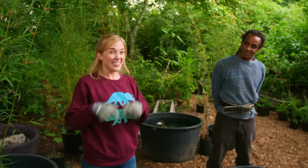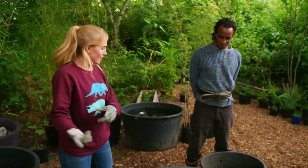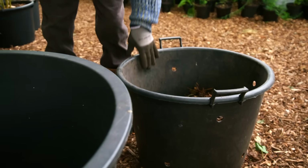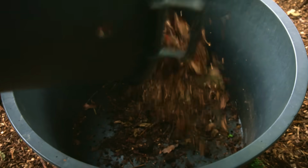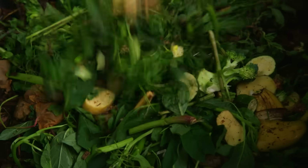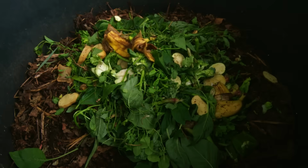This is Ken. He looks after the farm and he's going to show me how to make compost. And first, we're putting in a layer of brown waste. Compost is made in layers, a bit like a big trifle. The first layer is brown waste, but with lots of sticks and twigs, which creates gaps so the air can move around it. Then we've got our green layer. This is our grass cuttings, weeds, and our vegetable peelings.